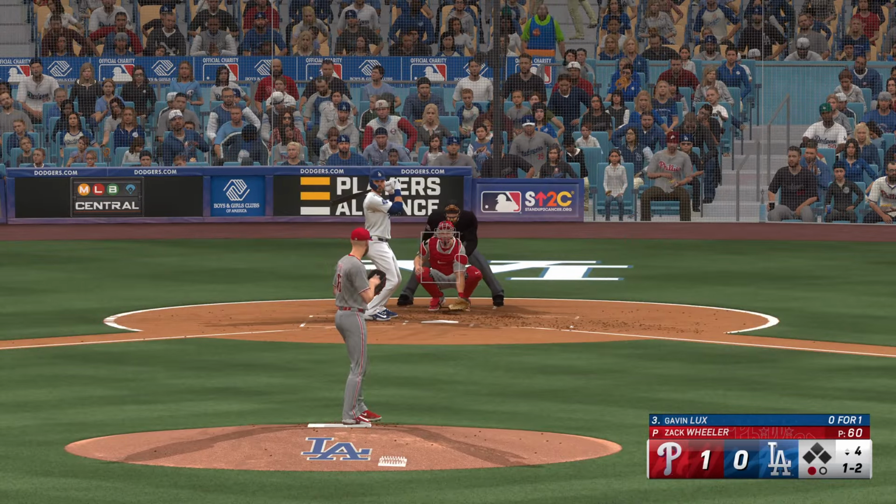Well, one run game, and now here is Harper. Here's Harper, the count 2-1. On the ground. And it gets by him. Clearly seeing the ball very well in this one. He kind of rolled over on this pitch a little bit, but he got enough behind it to shoot it through for a knock, and you'll take that anytime you can get him to find a hole.